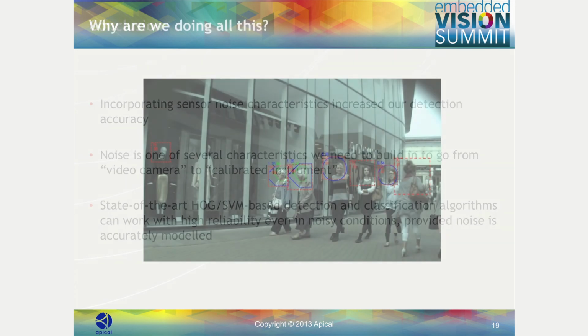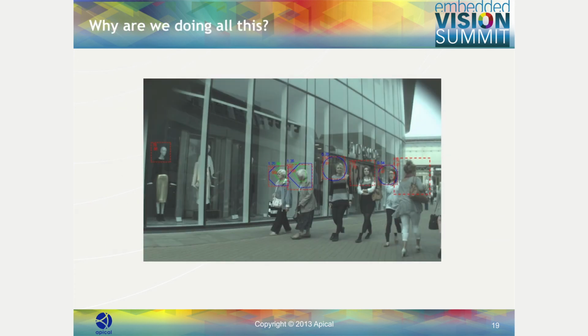And just to conclude, why are we doing all of this? Well, one of the things we were interested in doing is analyzing people's behavior for fairly obvious reasons. And by the way, I've left in the detection of that mannequin there. It's been detected as a person. It's easy to remove that if you take motion into account, but just to stress that what we're doing is a per-frame detection. We're detecting these people in every single frame of the sequence. And that's a nice thing to be able to do. We can detect which way they're looking and which way they're going and what they're doing.